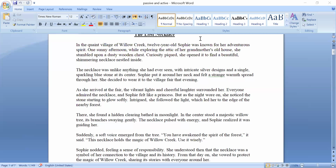Is there a puzzle in the story, Yusuf? Yes. Is it solved in the end? Yes. It's solved. Okay, what is the puzzle? Something that was unknown in the beginning. The puzzle is the secret of the necklace. Yes, the puzzle is the importance of the necklace because it was unknown in the beginning.